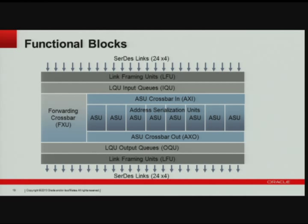So let's walk through a couple of basic packets that we support. A forwarded packet, an example would be a data packet that would be traversing between CPUs. It would come in, it would get deserialized by the link framing unit, CRC checked, converted into a frame and then a packet, and then it would get queued into the input queues. Based on the destination, it would be forwarded to the forwarding crossbar, and the forwarding crossbar would send it on to the corresponding output queue and the corresponding output framing unit, and then it would get serialized again on the link.